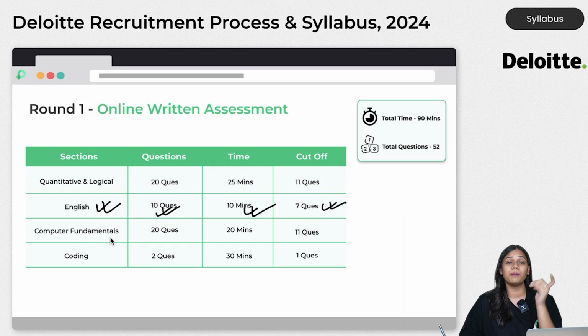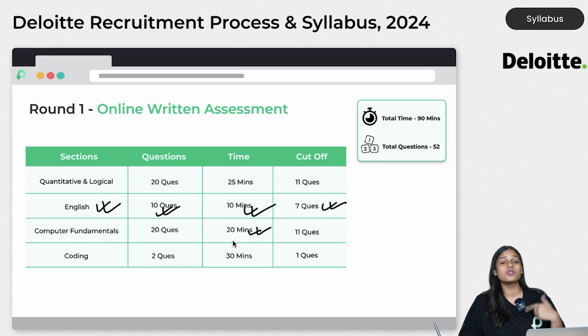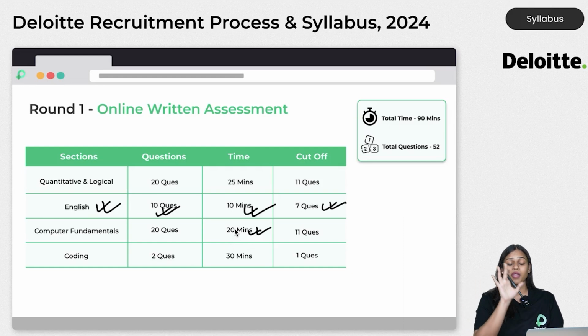Moving forward, we have computer fundamentals, which is 20 questions and 20 minutes, so you get 1 minute for each question. Again, we are going to talk about what kind of questions you can get for this section, so make sure you watch this video till the end to know every nook and corner of the Deloitte recruitment and syllabus pattern for the year 2024. We have an 11 questions cutoff, so you have to be correct 11 times out of 20 to pass this subsection successfully.